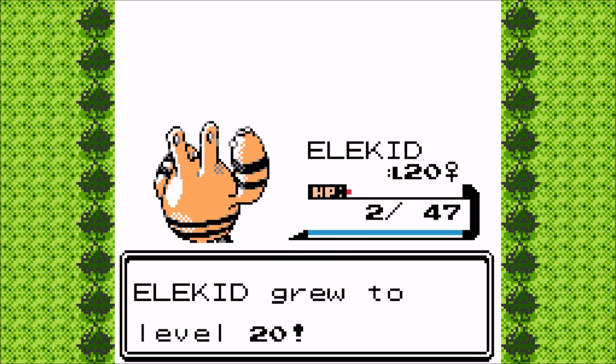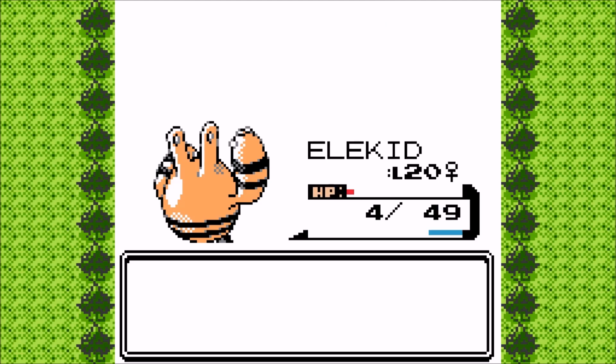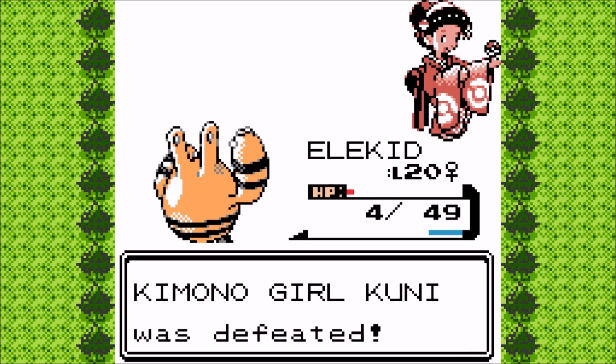And Elekid gets to level 20. Growing really quickly here, I really like that.